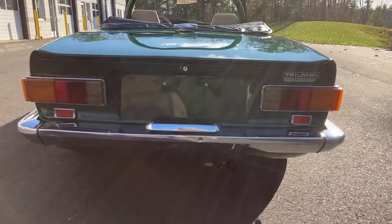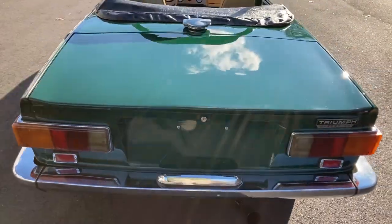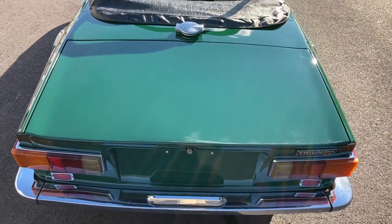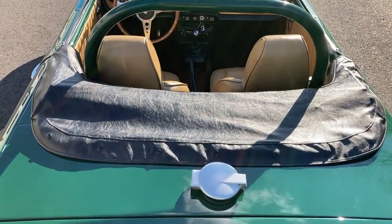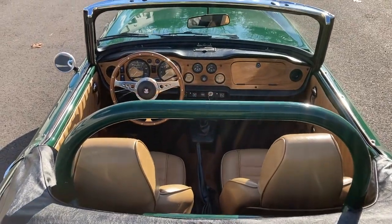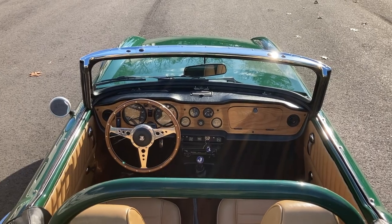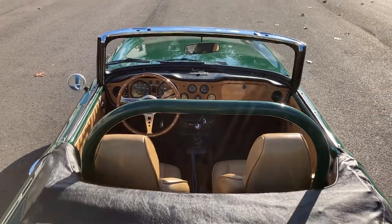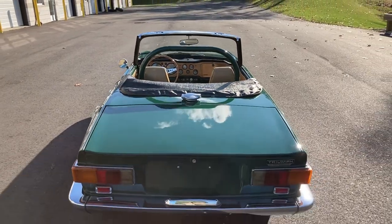According to documentation provided, when the motor was rebuilt, it was upgraded with a few minor performance modifications that included a mild cam and Carrillo rods for reliable driving, and MSD ignition was added as well. When turning the key, you will witness a comfortable rumble coming from the stainless steel exhaust system. This TR6 pulls strong and shifts through the gears effortlessly.